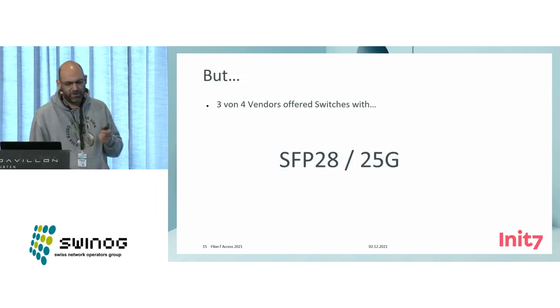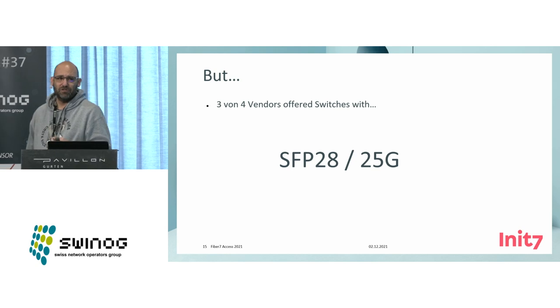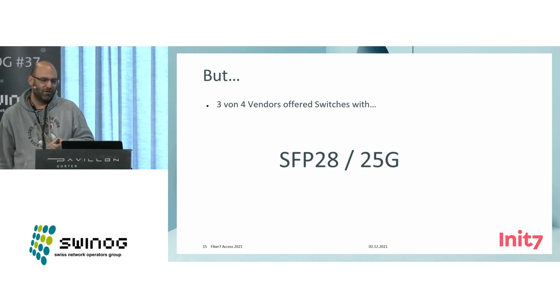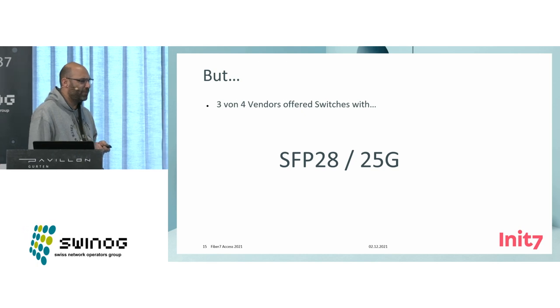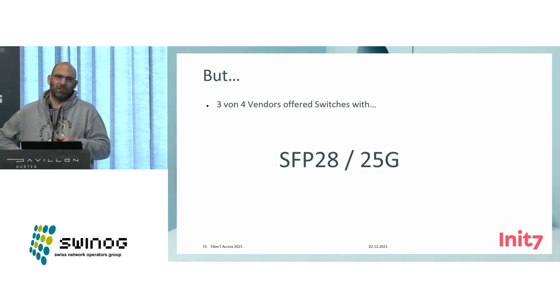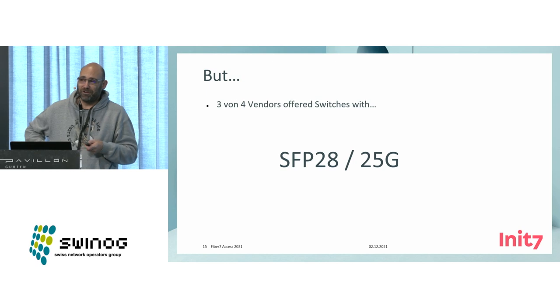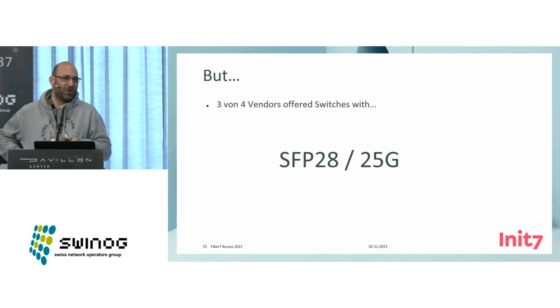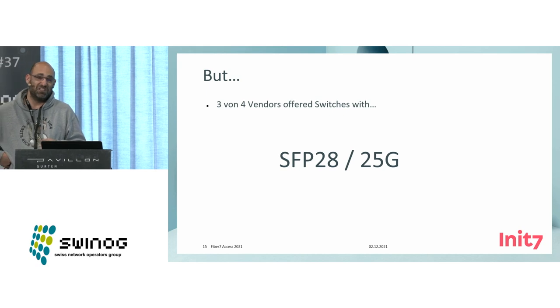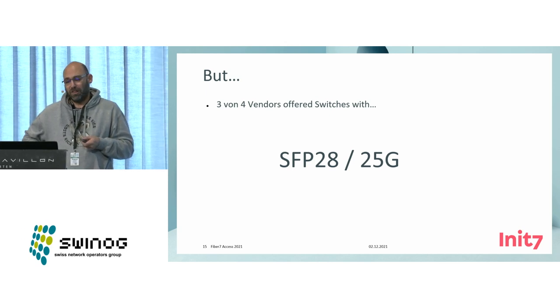At some point, we realized that almost all of these vendors offered us switches with SFP28 ports. And then we were thinking, well, that's a crazy idea. We could actually do 25 gig. I was looking at our Orange friends, if they have optics doing that. And they do. There is a bidirectional 25 gig optic, 10 kilometers, exactly what we need. But is it affordable? Yeah, it is. It is more expensive indeed, but it is affordable. Even a good nerd would be able to invest in that.